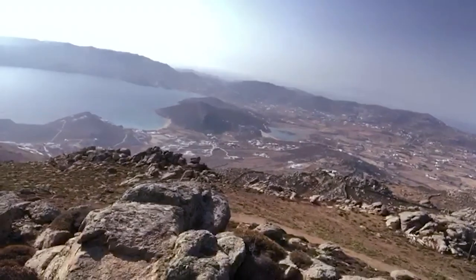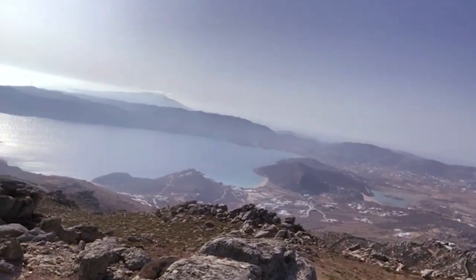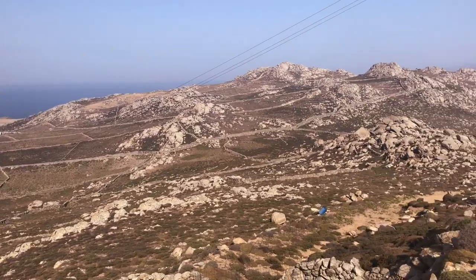Yay! So we made it to the top! Look at this incredible view. It's so amazing.